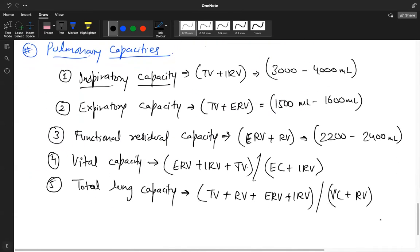Now coming to capacities. Inspiratory capacity, IC, is the total volume of air we can inspire after a normal expiration. It is TV plus IRV, that is 3,000 to 4,000 milliliters. Then expiratory capacity, EC, is the total volume of air we can expire after normal inspiration. It will be TV plus ERV, 1,500 to 1,600 ml. Then functional residual capacity, FRC, is the volume of air remaining in lungs after normal expiration, and it will be ERV plus RV, that is 2,200 to 2,400 milliliters.